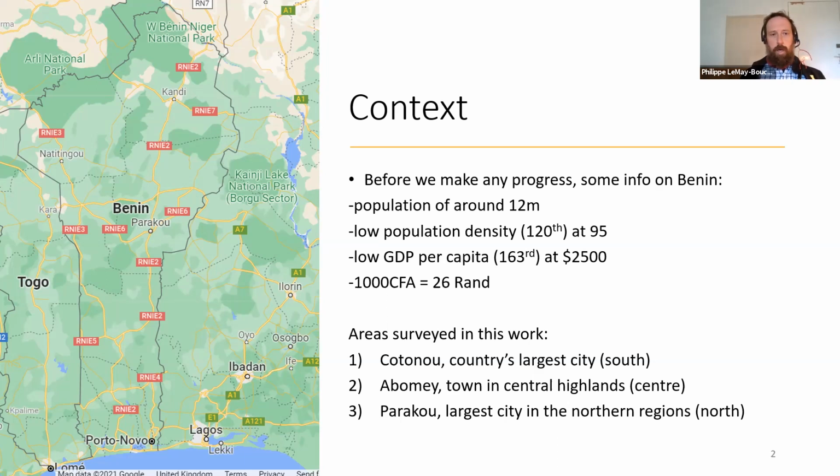And secondly, this is something that we thought was important, we cover variations in terms of religious affiliation. So the north is predominantly Muslim. The center is heavily animist, based on voodoo and witchcraft. I have done myself quite some work on voodoo and witchcraft, so if you have any question about that, I'm happy to answer. And in the south, you have a mixture between Catholic and animist. We do not claim that the survey is representative of Benin, but it covers as much as we could with the funds and the time we had. We cover quite an array of different contexts.